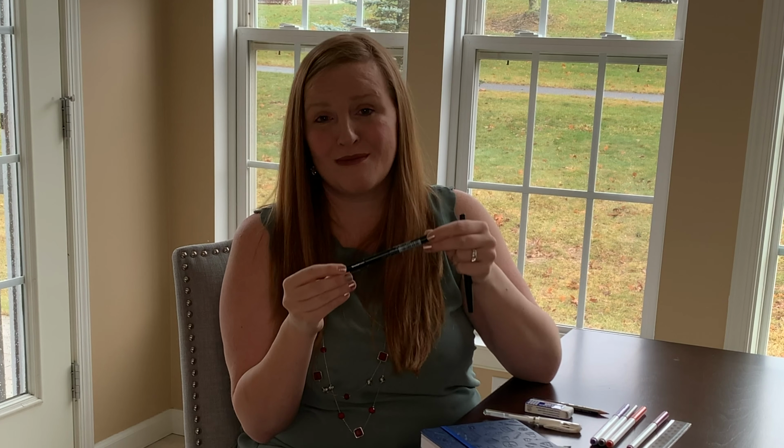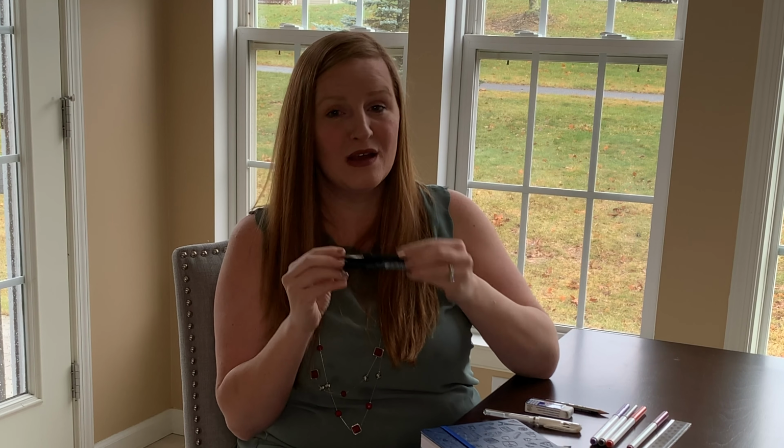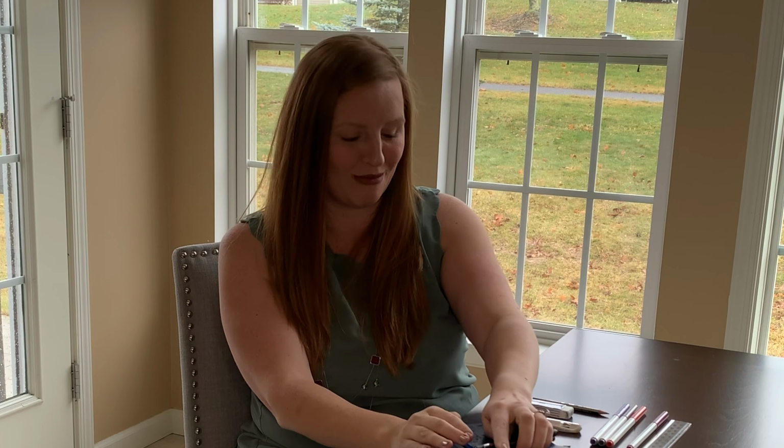It is a felt-based pen, so I wouldn't use this to write down your tasks and stuff like that. That is where this one comes in handy. So these are definitely my absolute 2 must-haves that go with my journal.